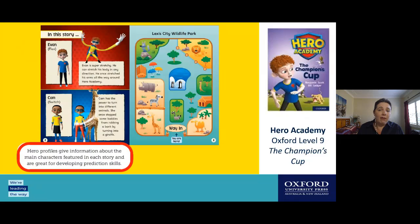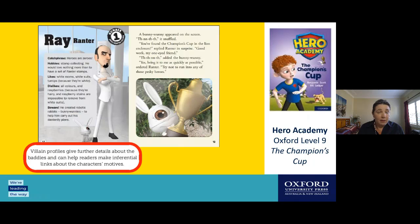At the very beginning of every Hero Academy story, we get to meet the heroes. These hero profiles feature at the start of each story, so readers can identify which characters will appear in the story and the special power that they're going to use against the villains. The villain profiles provide background information on the series villains, including their appearance, their catchphrases, their hobbies, their likes, dislikes, and a little warning about their villainous powers. So, for example, in the Champions Cup, villain Ray Ranter uses his robotic rabbits, these are called bunny oneies, to help him carry out his plans.